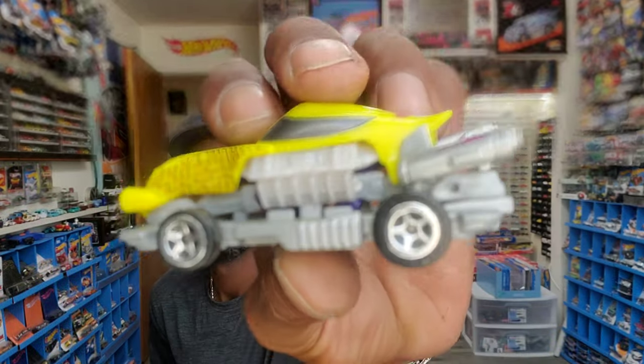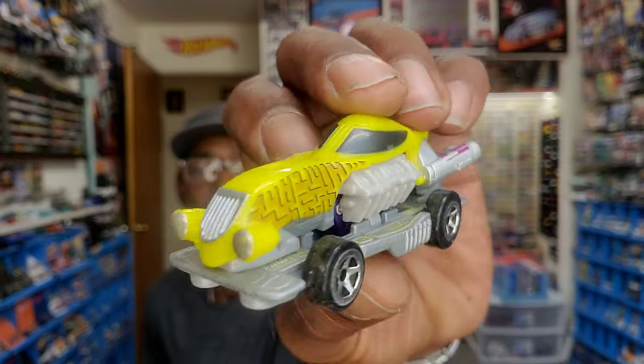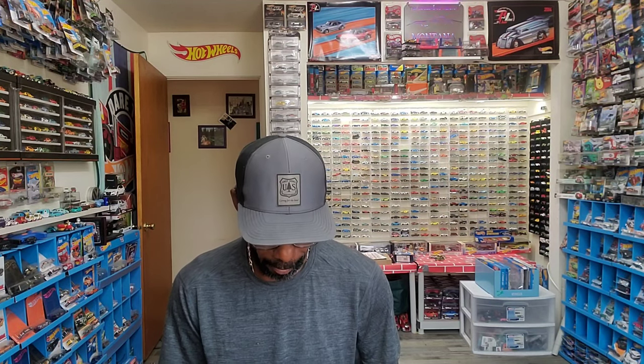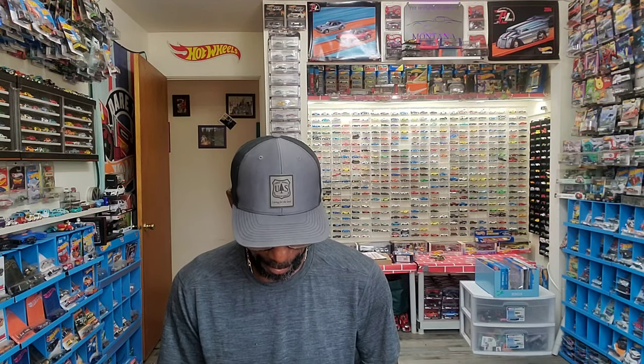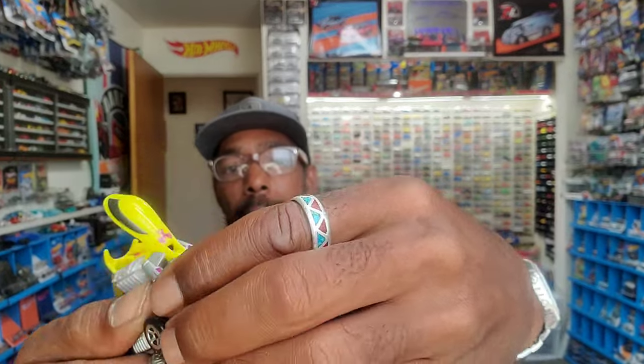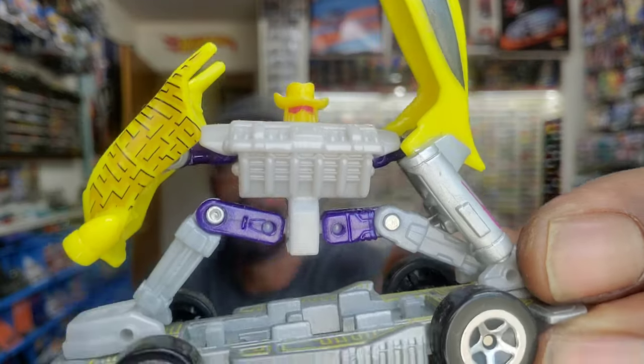Here's a piece I got from the homie Yukio a while back. And this is a Hot Wheels brand. And it was released in what? Maybe like 2000? Maybe a little later than that. In the early 2000s. And what it is simply awesome. It's a Robo Wheel. I'll show you. This is exactly what it becomes.